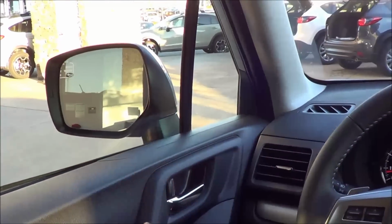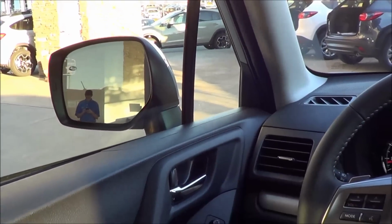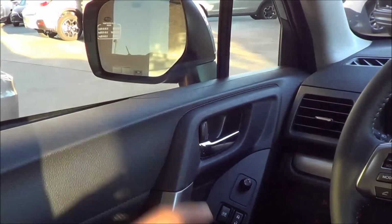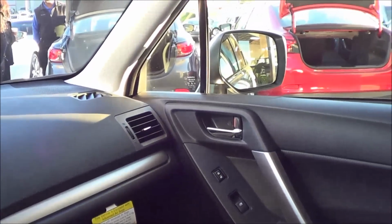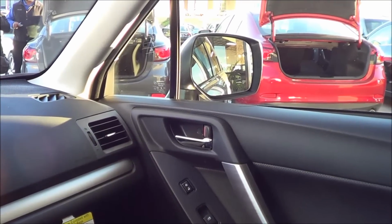Now, as far as visibility goes out of the Forester, that's one of its strengths. It has superb visibility, lots of glass area all around, the mirrors show quite a lot, and the outward visibility is pretty good too. And I think that's one of the key reasons why this thing sells so well, is it has very great user friendliness, ease of egress and ingress, and then the visibility is just excellent. And then seeing out of the Forester in the rear is pretty easy too, lots of glass area.